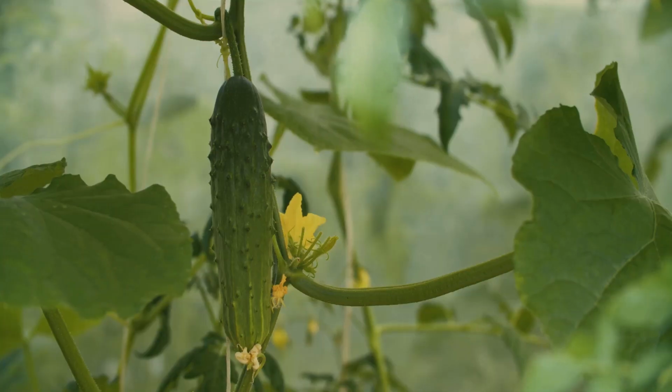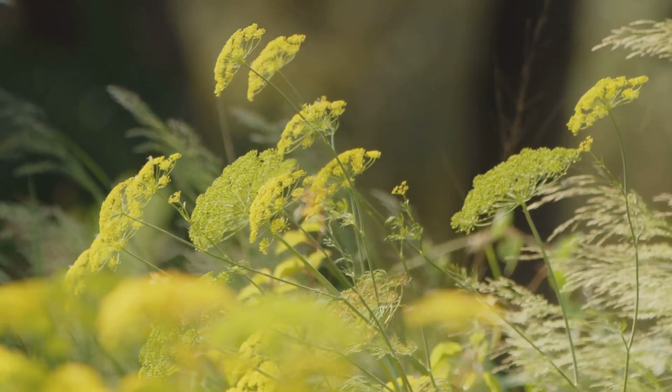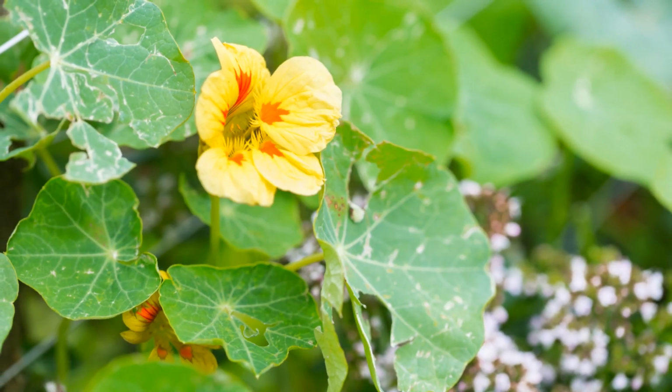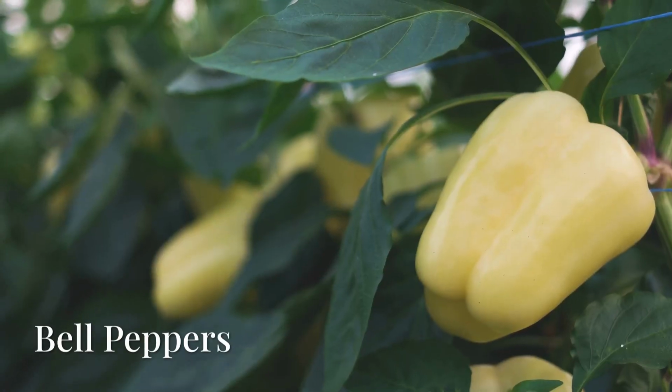Cucumbers, a vining warm season crop great for fresh eating or pickling. Companion plants: dill attracts pollinators and repels pests like spider mites. Nasturtiums trap aphids and deter cucumber beetles. Beans fix nitrogen in the soil, benefiting cucumbers.